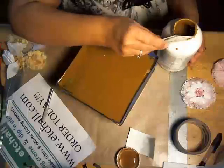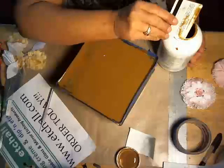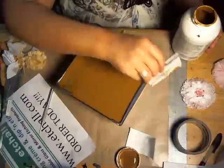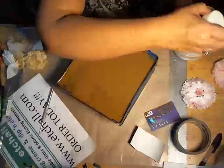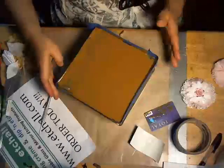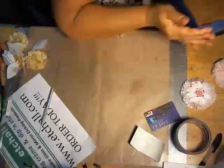Okay, guys, that's got to sit for 15 minutes. So while that's working, I'm going to work on something else for the frame. Okay, so let me set that aside for a little bit.